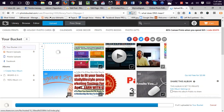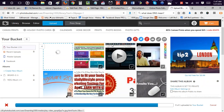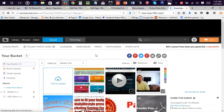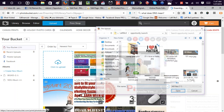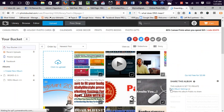This is taking forever to load. So I'm going to refresh this. It should be there already. Sometimes it does this. I don't know why. It's because of all the ads they have here. It slows everything down tremendously as a free member, anyway. Let's see here. Upload again. PNG. Open. Come on, load up already. Let's go.